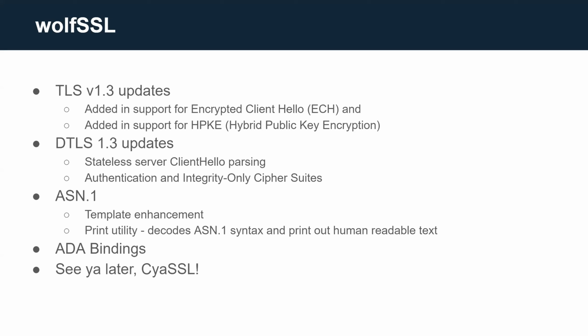We were also one of the very first libraries to implement DTLS 1.3. In fact, OpenSSL has still not even released a timeline for an expected implementation of the DTLS 1.3 protocol. Meanwhile, wolfSSL is steadily improving our project and adding features.